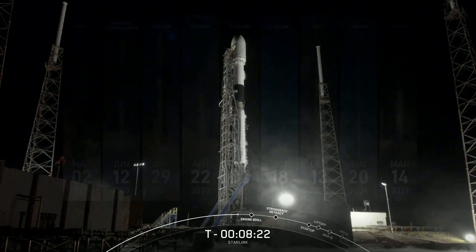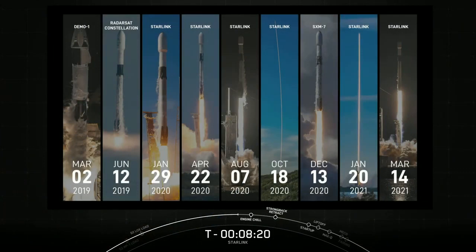And like I mentioned earlier, we're flying today's booster for a record-breaking 10th time today. This particular first stage booster first flew on the Crew Demo 1 mission back in March of 2019 and has since supported 2 additional commercial launches and 6 other Starlink missions, not including the 7th one tonight.